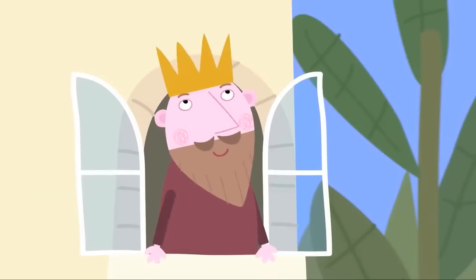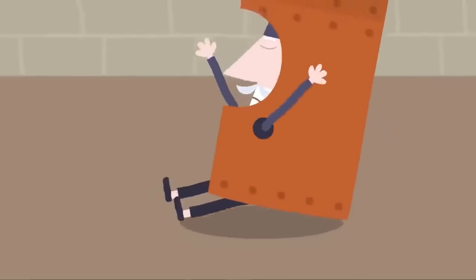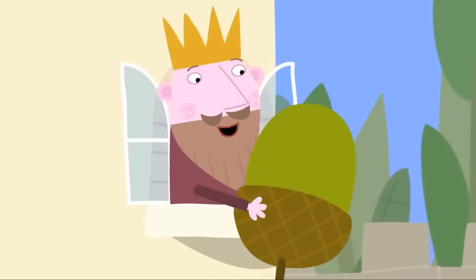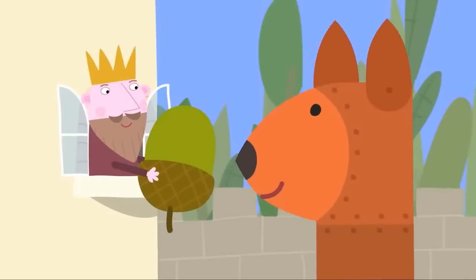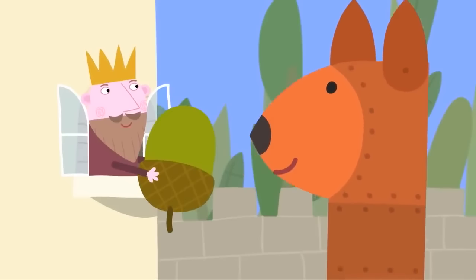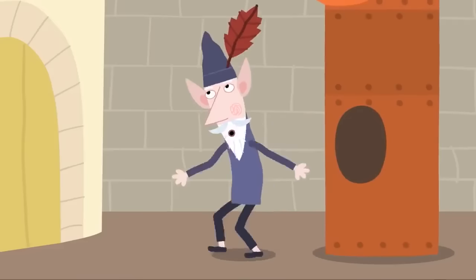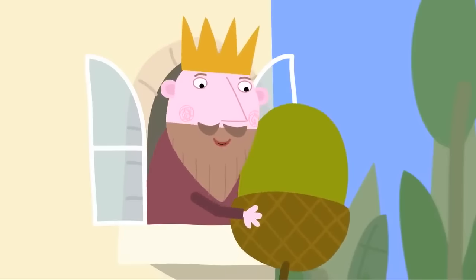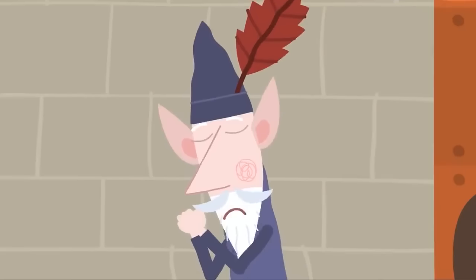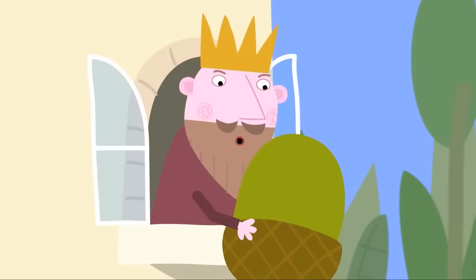I love autumn. It's a pity I missed Acorn Day. I say, an acorn! How charming! Your Majesty! Throw the acorn away! A talking squirrel! Throw the acorn away, Your Majesty! Ah, wise old elf! Where did you come from? The acorn, Your Majesty! It's dangerous! Nonsense! How can an acorn be dangerous?